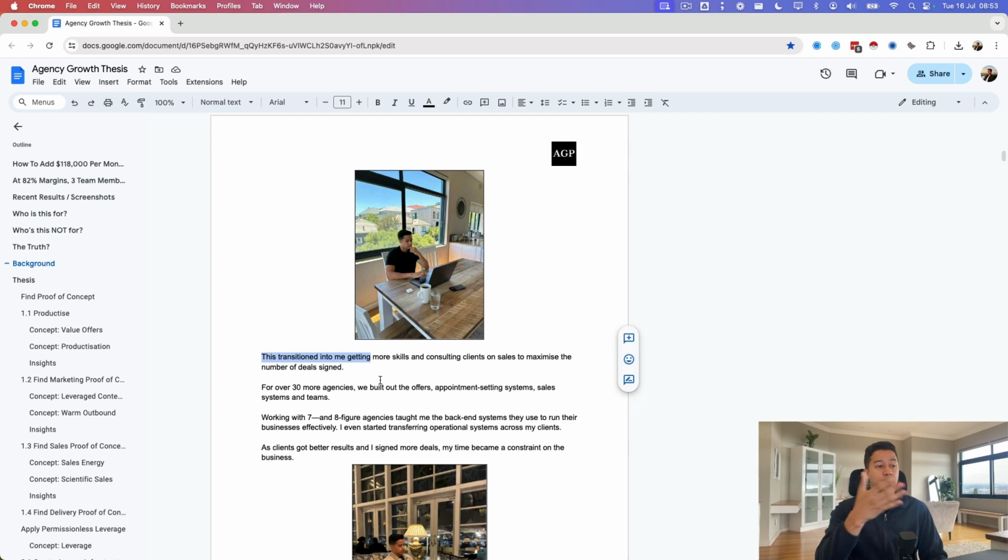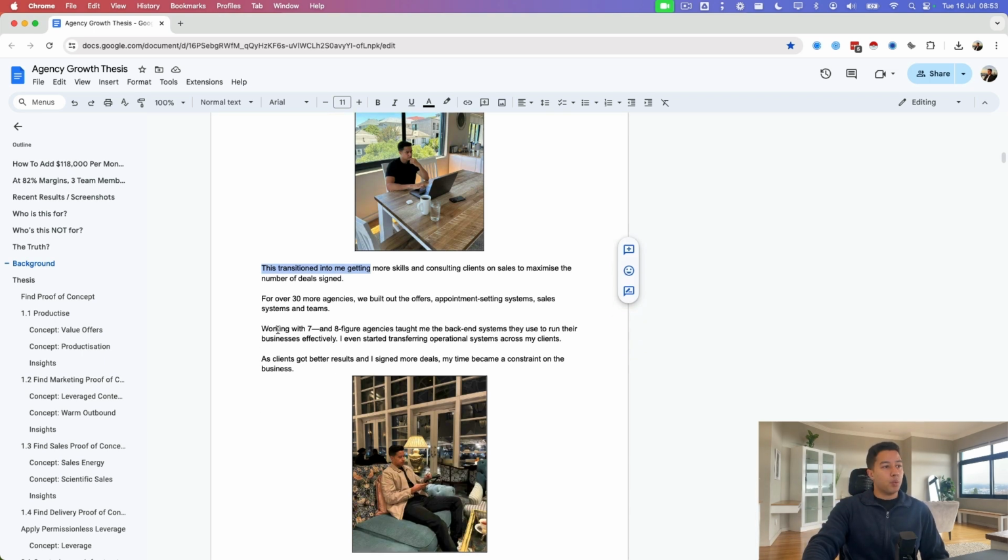So think about this. I'm not just doing, let's say, outbound for myself. I'm doing this for myself and all of these clients in all of these different industries. So the amount that I'm learning is insane. So working with 7 and 8-figure business owners taught me the back-end systems that they use to run their business effectively. Right? So I'm speaking to some of these guys and their whole business operates like a machine. And this is obviously interesting for me because I love learning. So I'm like, tell me more.